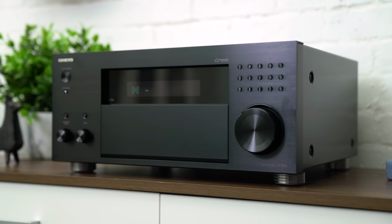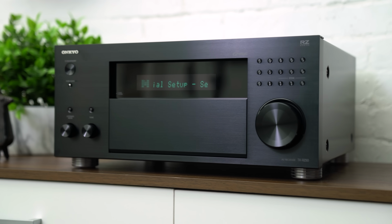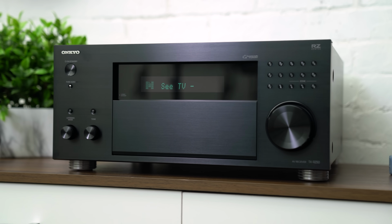But the big reason for the success of the RZ50 is the fact that it has Dirac Live. Now, Dirac has been a favorite room correction system of audio connoisseurs for almost a decade, but this has previously only been found in much more expensive units.